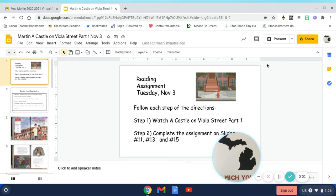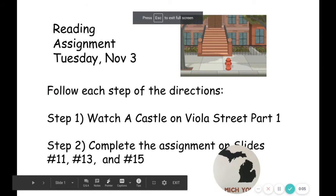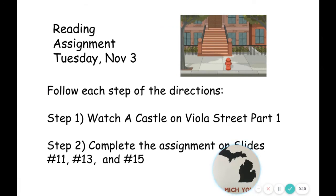Hi, boys and girls. Today we're going to read A Castle on Viola Street, Part 1, and then you're going to be returning to the slideshow and completing the work on slides 11, 13, and 15.